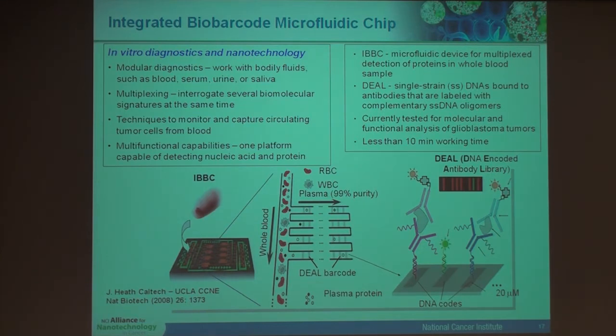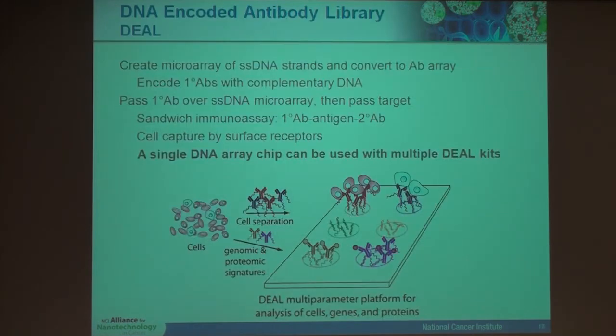So I have a few examples here, and I'm sure there are many more out there. This is coming from the lab of Jim Heath at Caltech. What he has done, he combined microfluidics for the sample management and building actual devices to sandwich assays, which allow to look at the panels of proteins in these microfluidic structures. And again, the advantage here is he can do it very quickly. He can do it also at very low cost. And he builds these structures using the so-called DNA encoded antibody libraries, or DEAL.